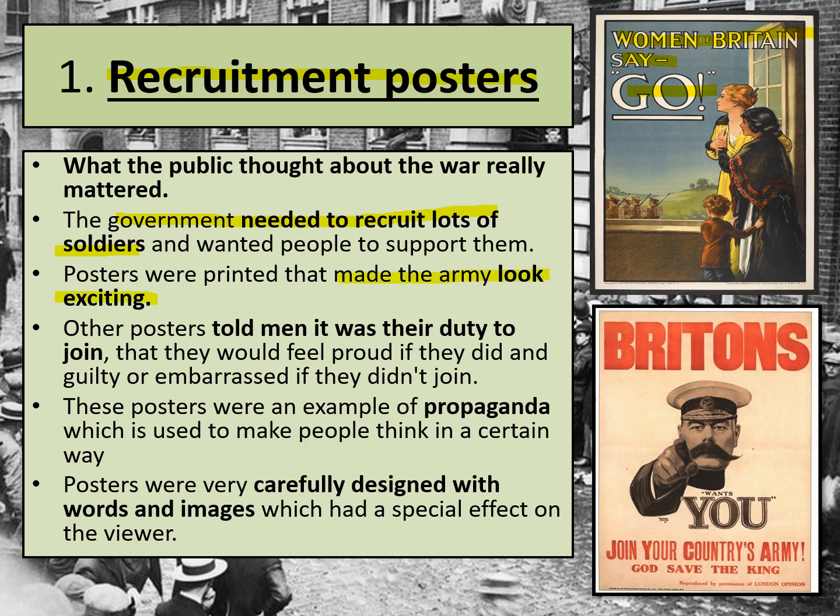This is really important. They wouldn't, of course, have included in their propaganda posters the problems with war. They wouldn't have shown people what the trenches were like and what the conditions were like when you got there. They wouldn't have shown the casualties and the horror of the machine gun that people were having to face once they got to war. They wouldn't have shown some of the injuries that people had faced. They would only show the positive pictures of war. They'd make the army look exciting, like it was a place to go with your friends, and a place for you to become a hero.